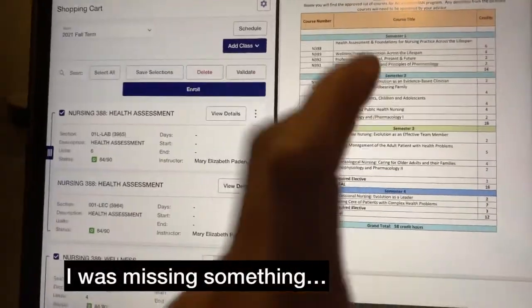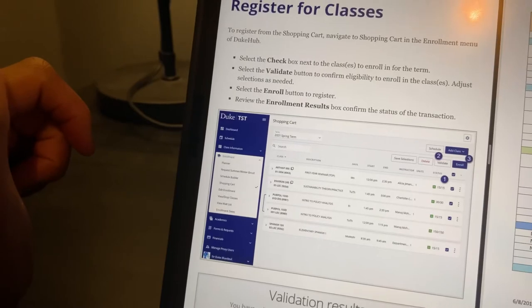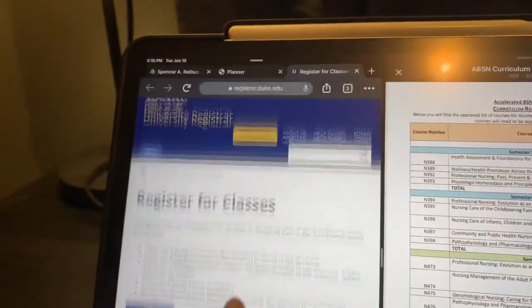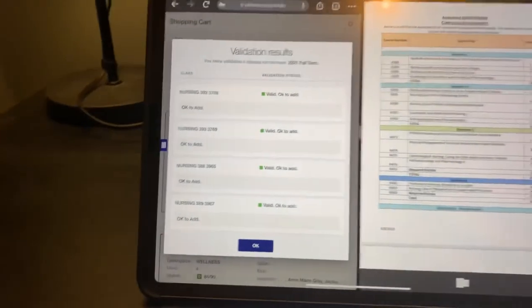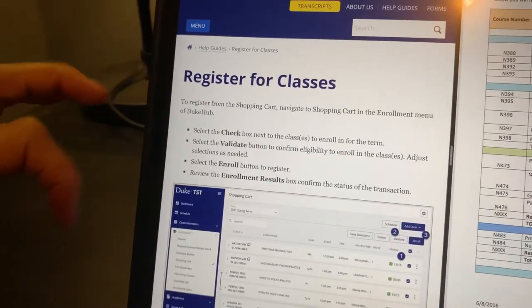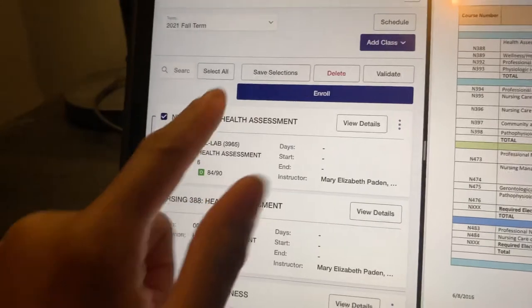Enroll, I guess. What's this validate? Hold on, let me do some more research. What does that even mean? What's this validate? Select the validate button to confirm eligibility to enroll in the classes. Okay. Validate. Okay to add. Okay. And then select the enroll button to register. Enroll.